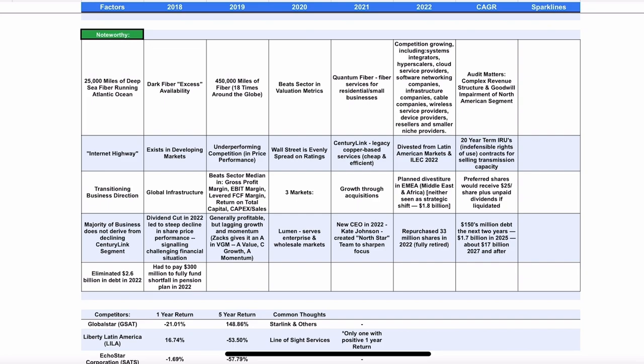They have what's called dark fiber. This is fiber that a company owns, but they don't use it actively. And that allows other users who want to access this fiber to rent it, essentially. They rent the ability to send traffic through it. And they have quite a bit of excess of dark fiber. And so that's a really, really positive thing. That's recurring revenue off of an asset that's just sitting out there.